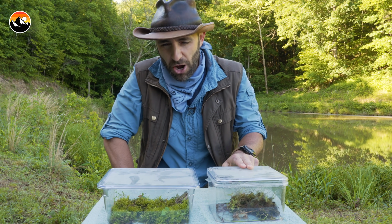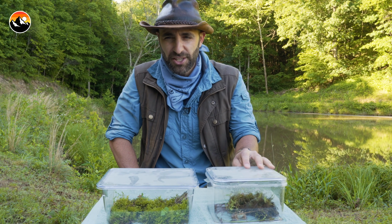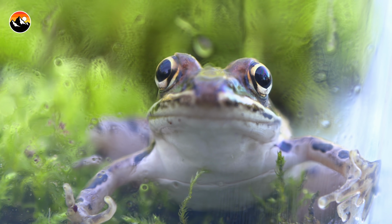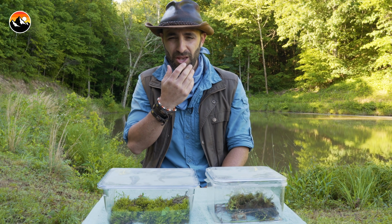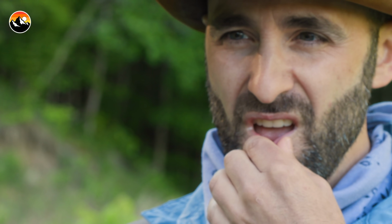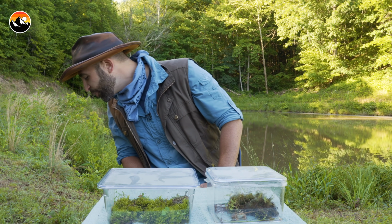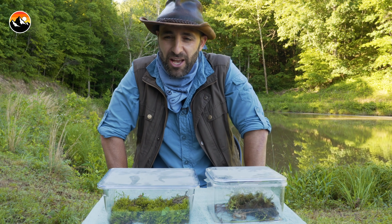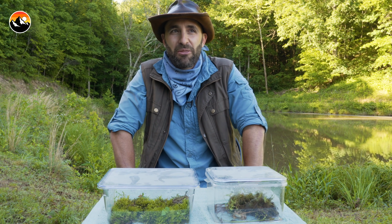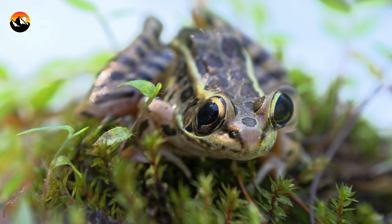So the pickerel frog and the toxins that are in its skin, to my taste buds, do not taste bitter. And I definitely feel like my lip is numb, almost like when you get Novocaine, my lip is totally going numb right now. That's so weird. Okay, there's definitely some toxins in the skin of the pickerel frog. That's so weird. Not so much taste as much as a feeling.